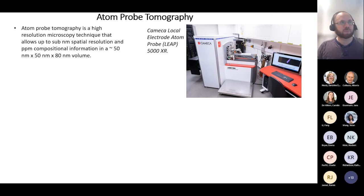So a bit of background on the atom probe, because up until now, only Oxford has had any modern atom probe systems in the last few decades or so.